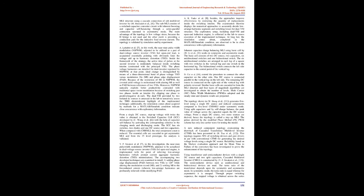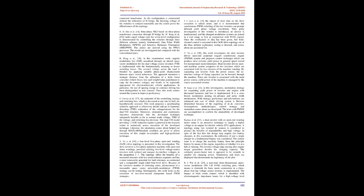YP Sawakati et al. 7, in this investigation, the near-state pulse width modulation, NSPWM, adjusted to be implemented in dual voltage source inverter, VSI, fed open-end motor, is implemented with the aim of mitigating lower order harmonics, which leads to current total harmonic distortion, THD, minimization. The following two developed techniques are examined in detail. 1. Fixing phase angle displacement, PAD, between the two VSIs to 120 degrees while altering the modulation index, MI, and 2. Fixing MI to the predetermined value, wherein lower order harmonics are highly mitigated, while modifying PAD.